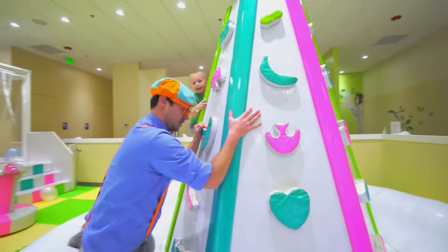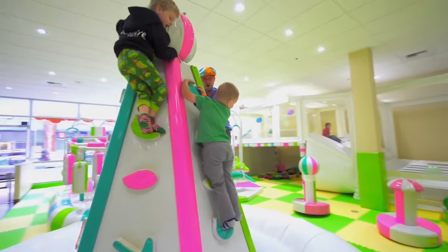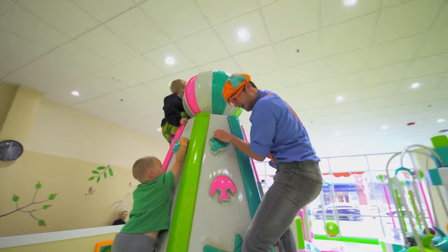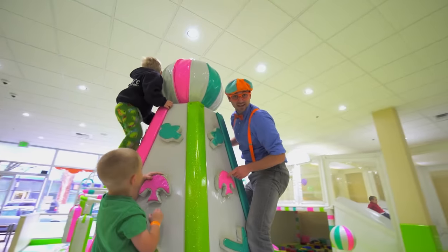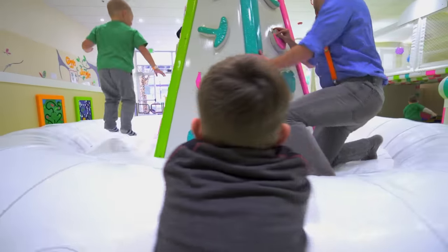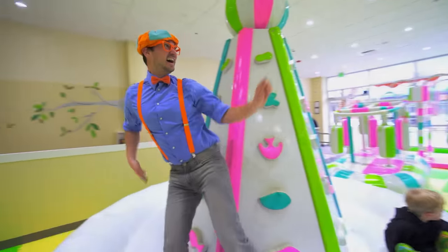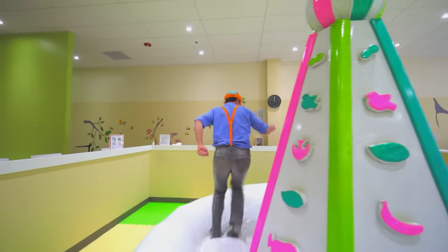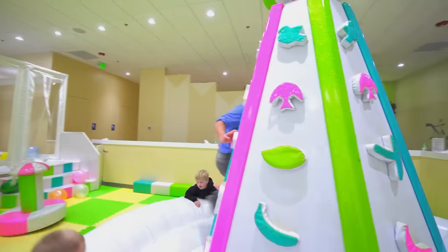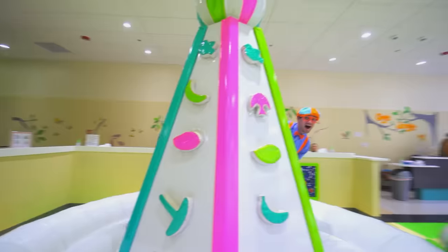It spins around and you can climb up it. Whoa! Really high in the sky! Look! The color blue! The color pink! The color blue! The color pink! And the color blue! Did you ride the dolphin yet? Yep! There you are! Hey! I'm over here!